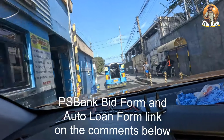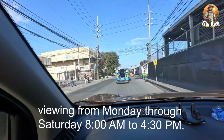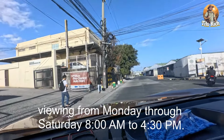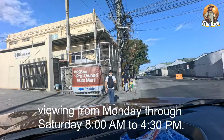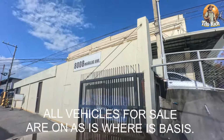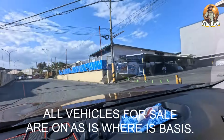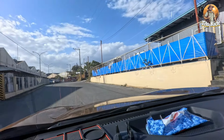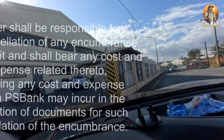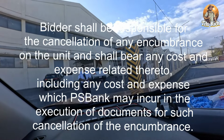Viewing naman ay every Monday through Saturday from 8 AM to 4:30 PM. Dito sa location na pinupuntahan natin ngayon. All vehicles for sale are on as-is, where-is basis. So kailangan nyo talagang i-check at i-inspect. So dahil repossessed cars ito, guys, there's a high probability that this is encumbered and you will shoulder the cost of removing the encumbrance of the vehicle.